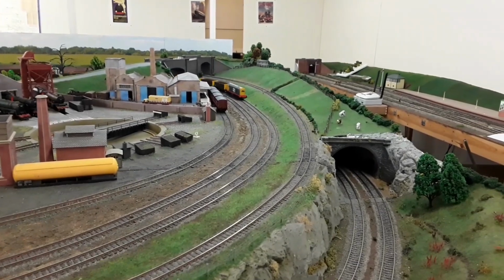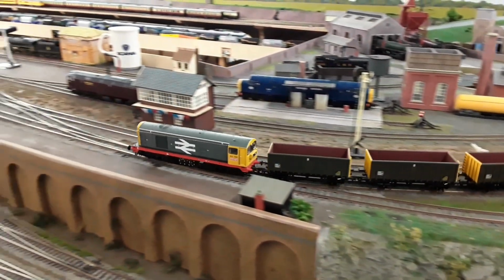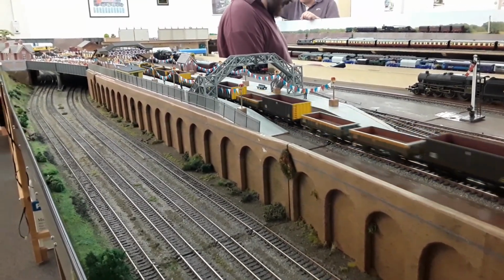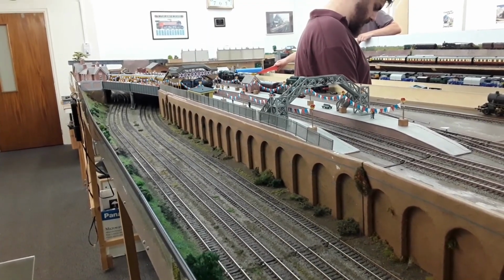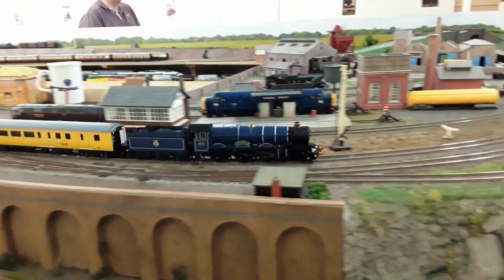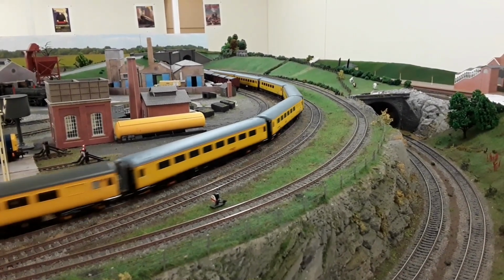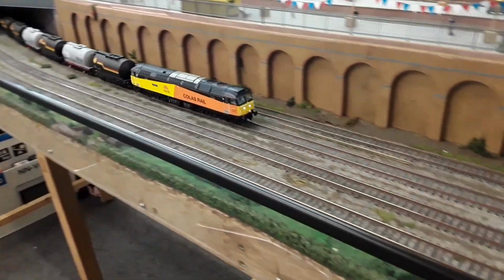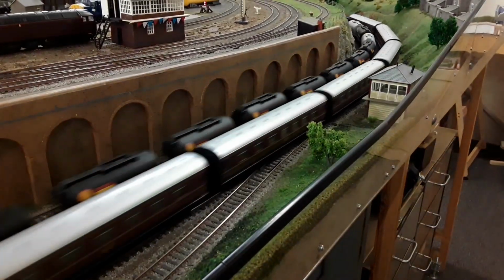So we have a rail freight 20 at the helm of this. It is 20156. Cracking livery. Okay, well, the oil train down below has been sorted back out, so Rebecca can now stretch her legs. Hardwick still working strong.